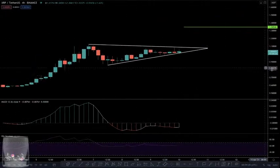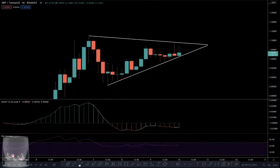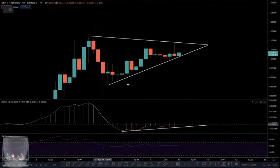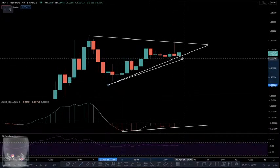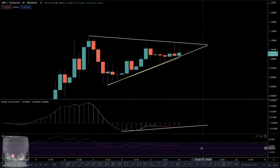Bullish argument on the 4 hour basically just states that you have a little bit of convergence on the MACD, kind of going with price. So you like to see that, right? If you're a bull on XRP.